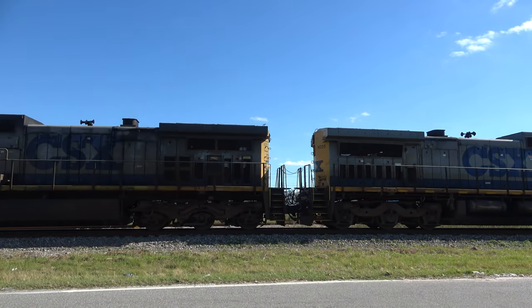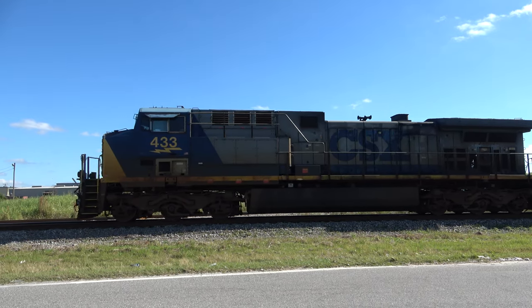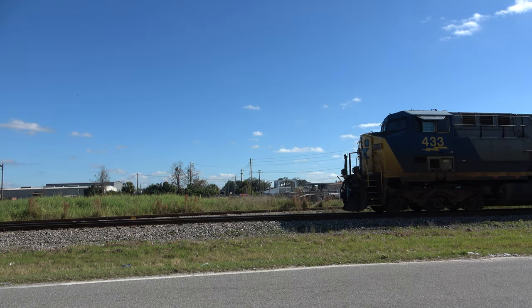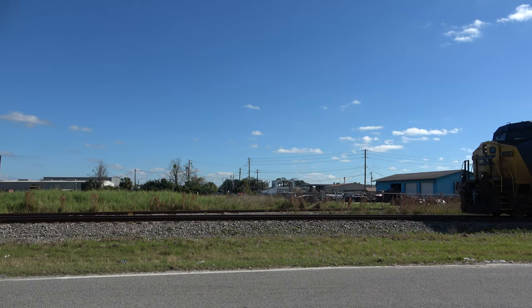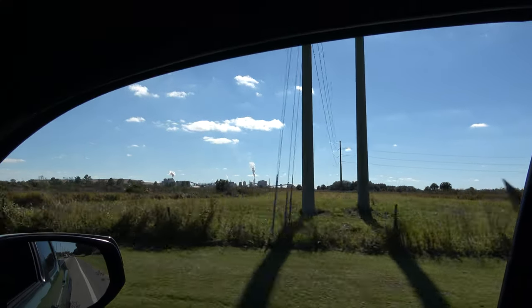CSX 9025 is part of a 40-pack of C40-9Ws on the roster, and one of only 10 or so in active duty. Paired with a matching AC4400CW and running shuttle service in the Bone Valley, Max and I just had to give chase.